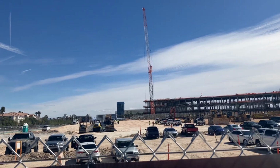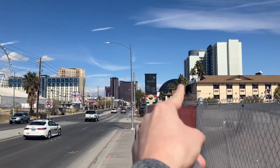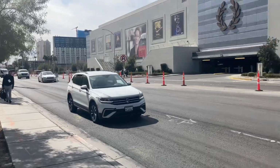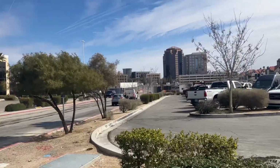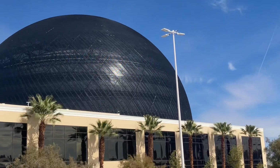So somewhere over here is turn 4. And they turn back on to this street here, Koval. They go all the way down there towards the beautiful MSG Sphere. So this here is turn 5. And then they go down there to turn 6, 7, 8, and 9. There's a couple chicanes or something, all in front of the glorious MSG Sphere.